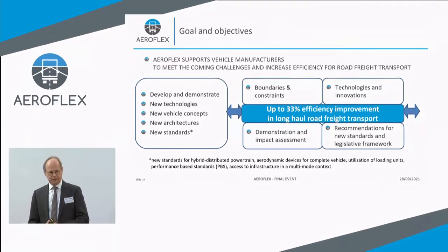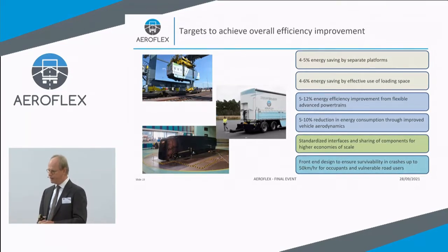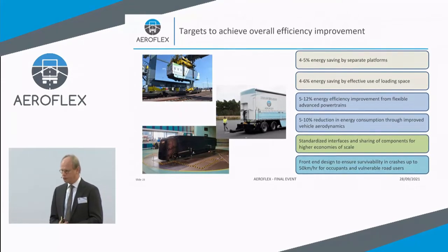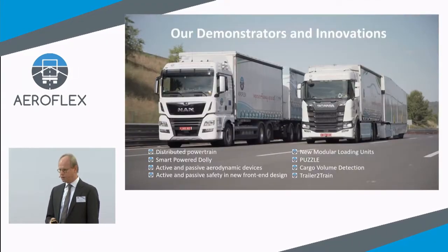So from that, we had set up an extremely fast demonstration program where certainly TNO played an important role, and we looked into what kind of recommendations can we provide for these new standards and how to implement that in the framework. These goals and objectives were also split in concrete targets. Targets when we talk about separate platforms and the efficient load of loading units, as the example shows in bringing a trailer to the train. We talked about energy efficiency and energy savings when we talk about our vehicles concept, the powertrain and the aerodynamic. And we have looked in detail to the front-end design in combination with the aerodynamics and to see how can we improve the survivability in crashes.